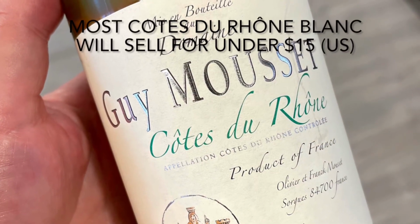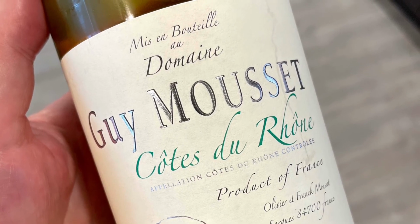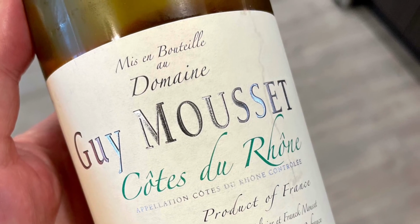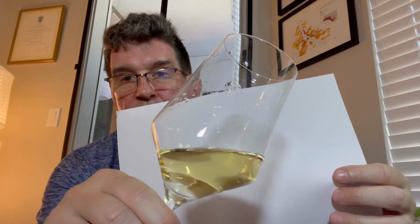I'll be tasting a 2021 Domaine Guy Mousset Cotes du Rhone Blanc. This is made from 80% Grenache Blanc and 20% Clairette. Okay, so let's give this wine a go. As I mentioned, this is primarily made from Grenache Blanc, very typical of Cotes du Rhone Blanc, having Grenache Blanc as its base. You'll see the color here is rather pale. There's a bit of a yellowy tinge to it, but very much in line with a youthful wine.